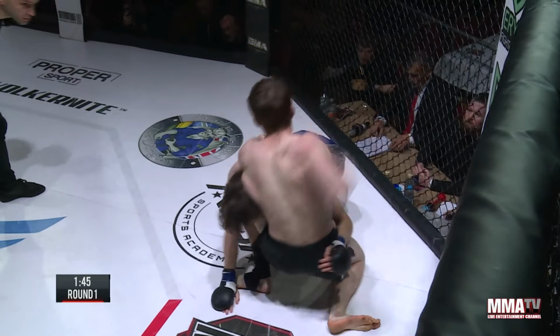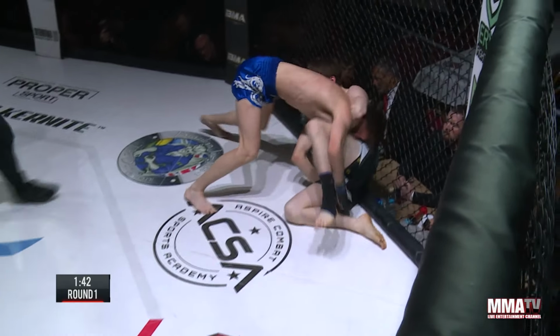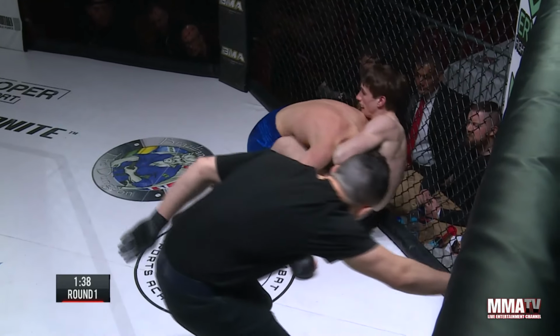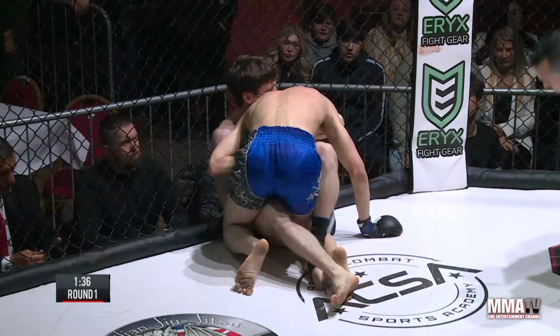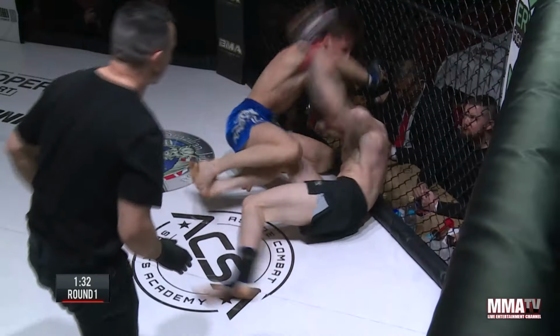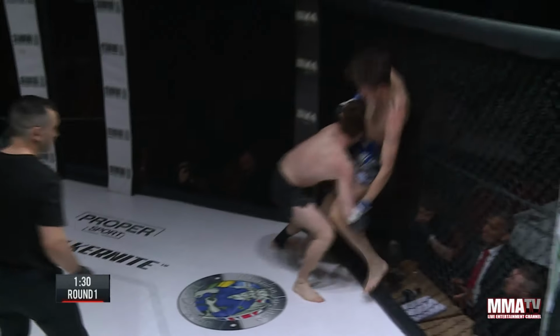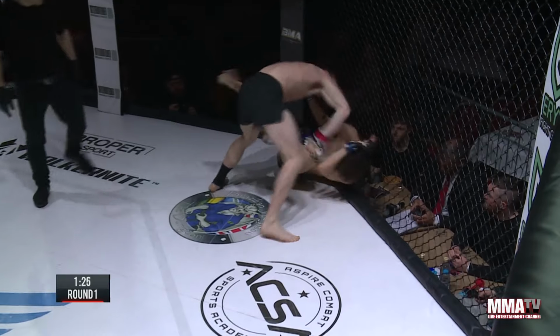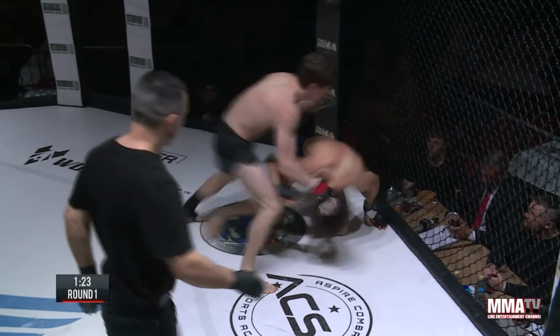Oh, but it looks like he's fallen into a guillotine. It looks tight, but he's off to the side. He's past the legs. As long as he stays past the legs and doesn't allow Basnett to get a lot more leverage, although he's been falling into half guard here. Yeah, absolutely. And Basnett just pushes and, wow, just a bit of physical manhandling there by Josh Basnett.